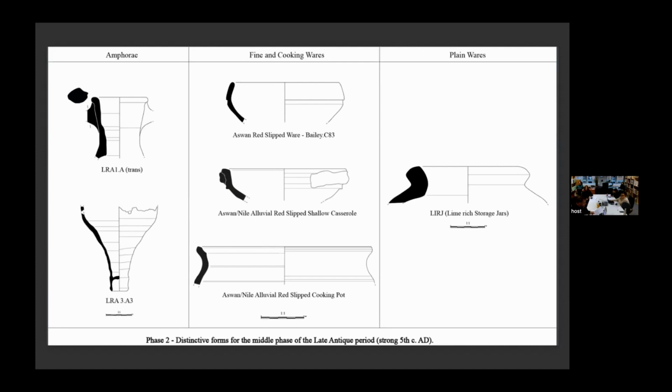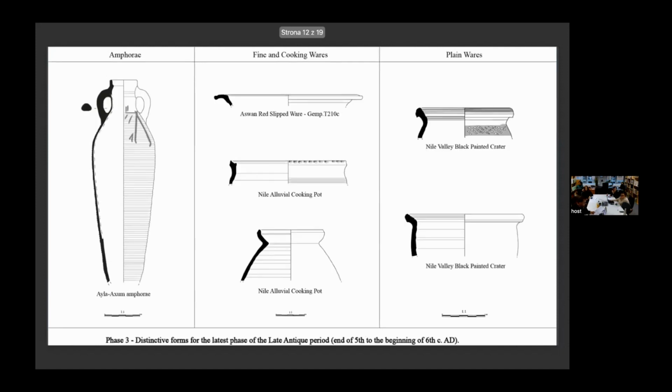The supposed origin of those big storage vessels is the eastern or southern Arabian coast, but the hypothesis needs to be tested by provenance laboratory studies. For the latest phase, the end of the 5th and beginning of the 6th century, the most characteristic are Ayla Aksum amphorae, originating from Aqaba, Nile alluvial and Aswan clay craters, usually with black painted decoration, alternately plates and basins like Gempeler type 210C, and a selection of specific kitchenware forms.